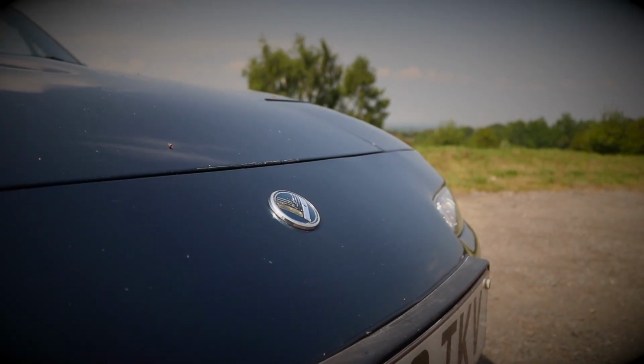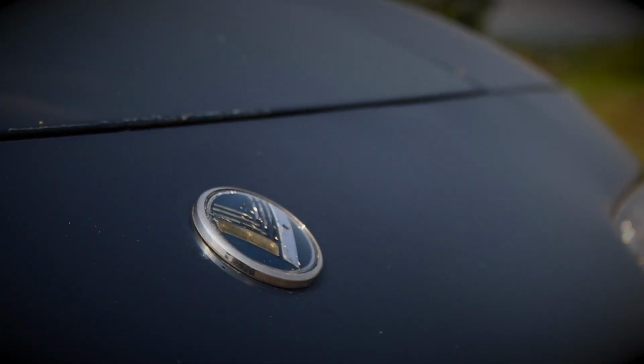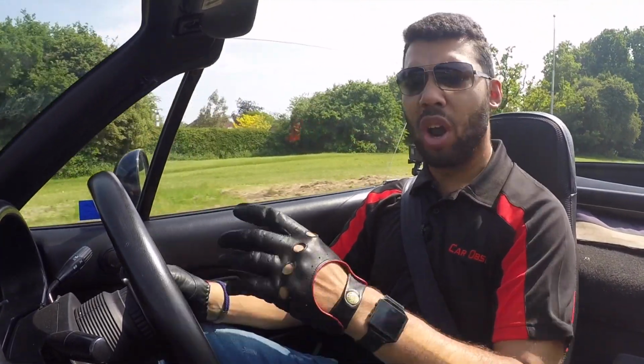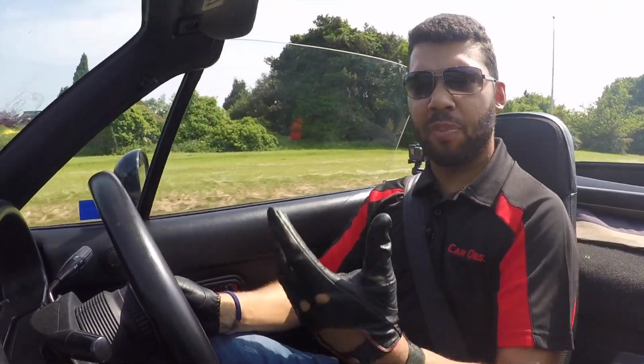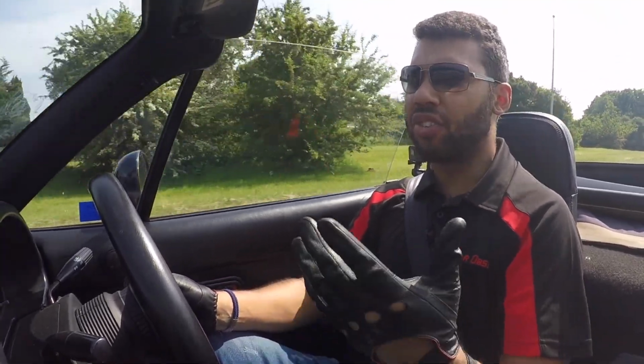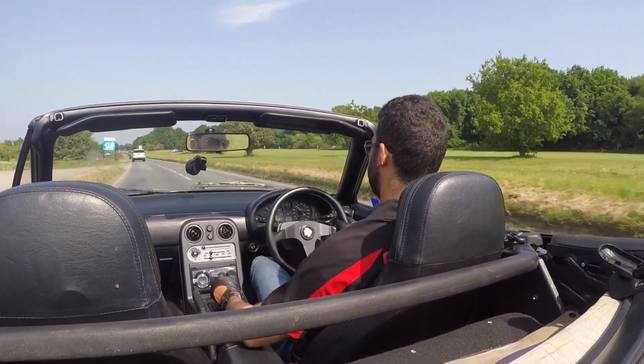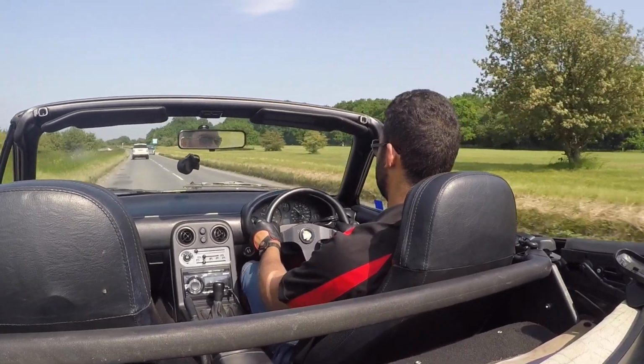So this is a Eunos S Special Type 2. Now let me tell you about the specification of this car. Now at first I thought it was a limited edition, but I don't believe it is. I think it's just one of the other editions that was available in the range, but you won't find too many in the UK, so it is kind of limited if you get what I mean. So it's a very high spec.